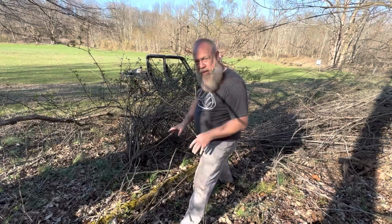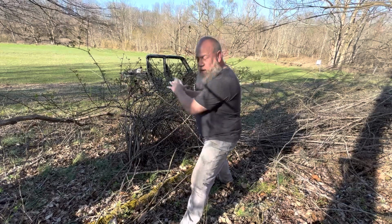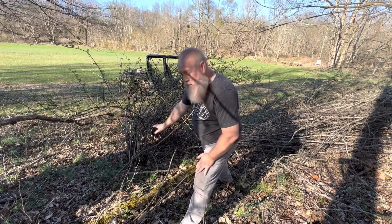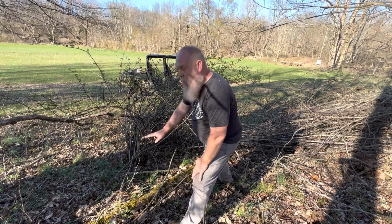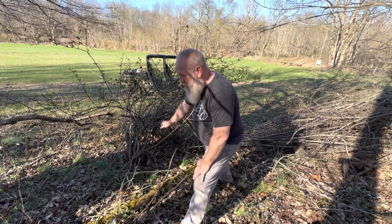So most of this stuff is too thick and nasty to get in and cut it, but this one has grown out towards the sun, giving me access to the stump. So by far the most effective way of killing this stuff is to cut it off at the stump, treat the stump with herbicide. That's what we're gonna do.